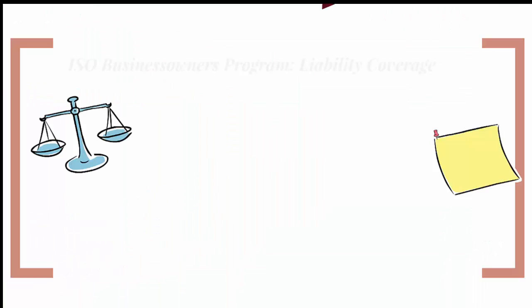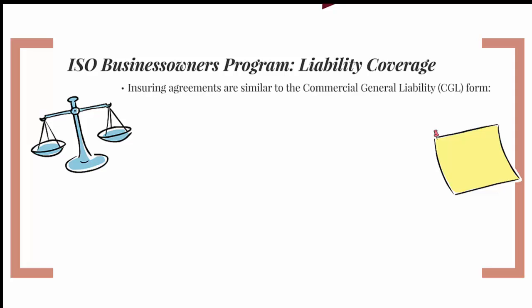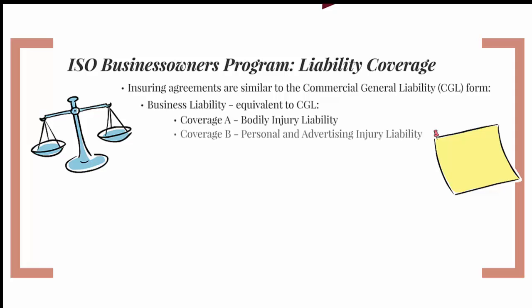Now let's take a look at the liability coverage of the ISO Business Owners Program. The insuring agreements are similar to the Commercial General Liability form. They are business liability, which is equivalent to the CGL. There's coverage A, which is bodily injury liability, and coverage B, which is personal and advertising injury liability. And there's also medical expenses coverage, which again is equivalent to the CGL. That is coverage C, medical payments.